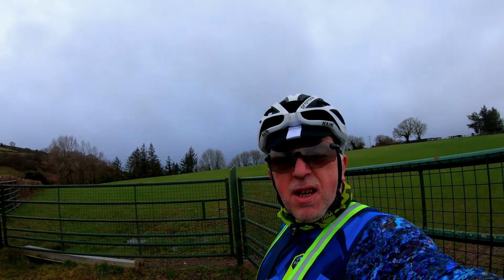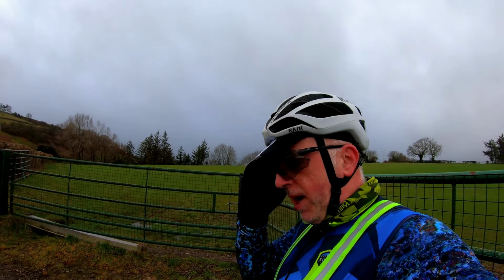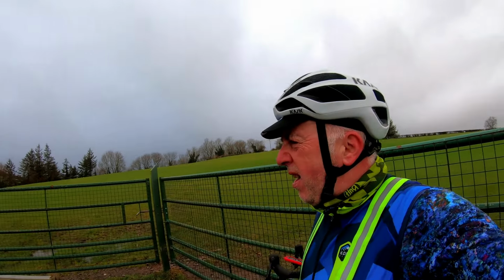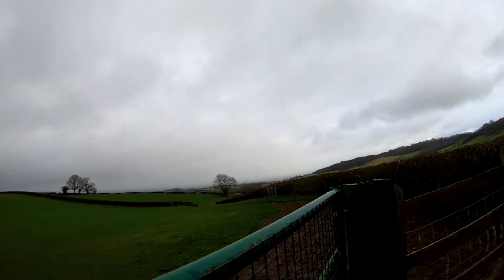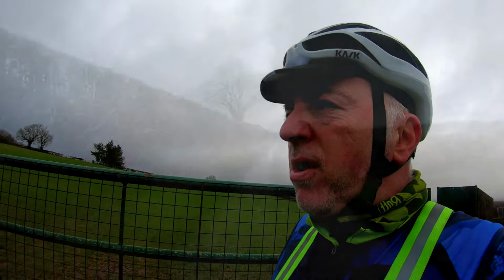Well, this is the top of the climb out of Hay, or the first part of it. It goes down and it goes back up again. Well, I'm sweating. As you can see, the weather's a bit grim over there, and you can see low cloud over in this direction as well. So, I think we're going in the right direction, weather-wise. We're heading back towards home, really, I suppose.